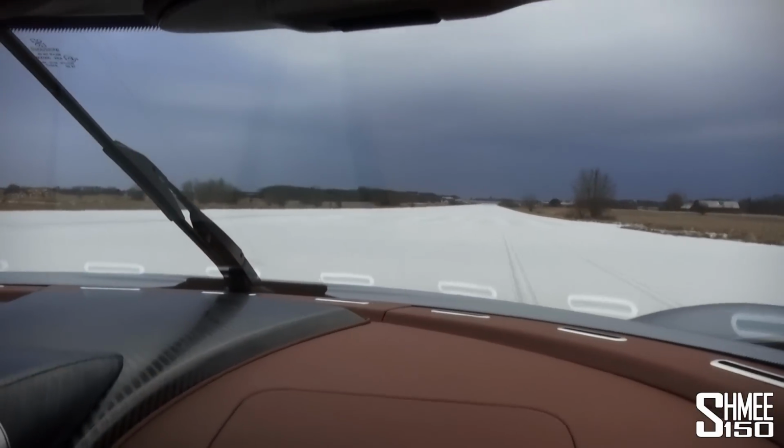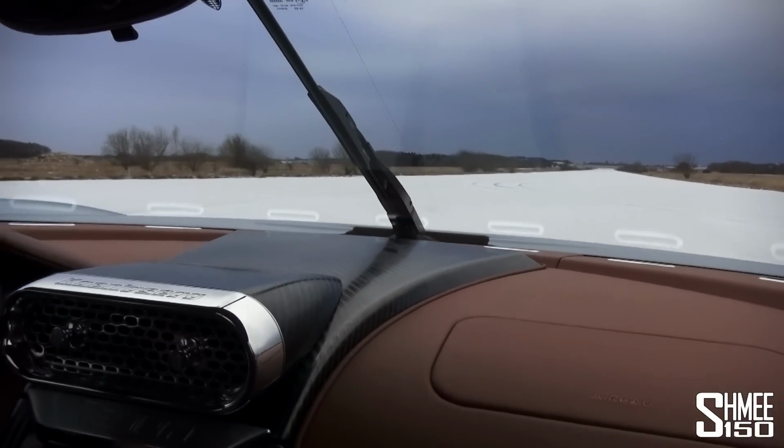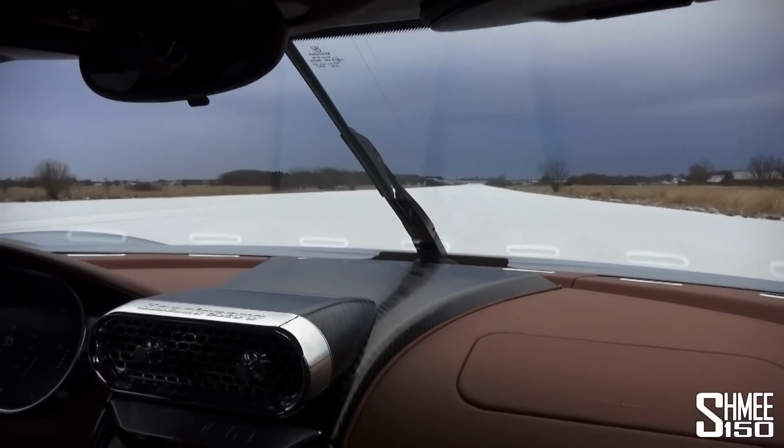So this is a slightly different look to the runway than on previous visits here. It is. So we can slide around a little bit. A little bit. Let's see what happens.